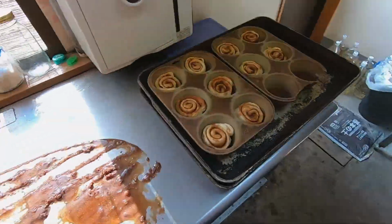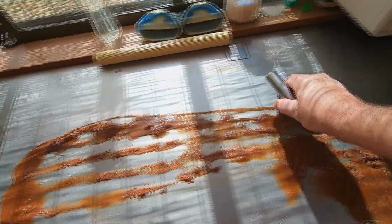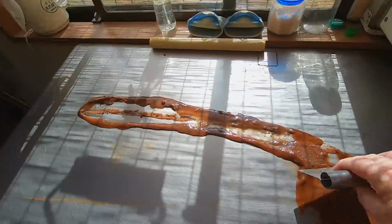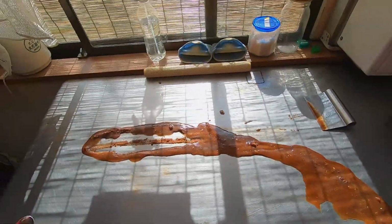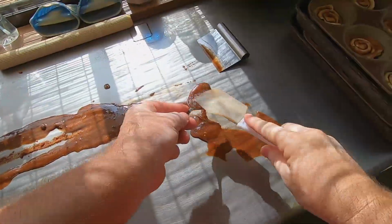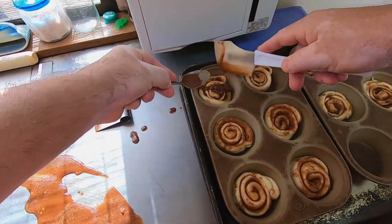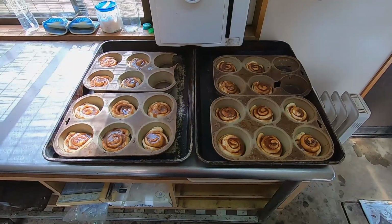Then use my Zamboni technique, you can tell I'm Canadian, to scrape the remaining filling into the center of the counter. Just like this. And then put 3/4 of a tablespoon of this filling on each cinnamon roll. We're baking a lot of bread today because it's Wednesday.